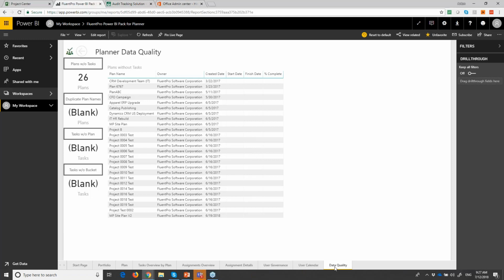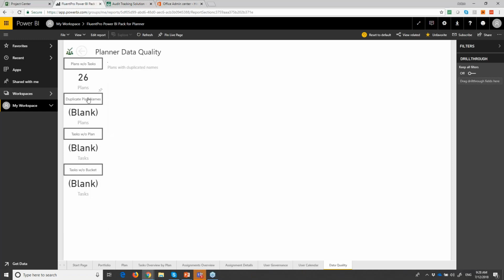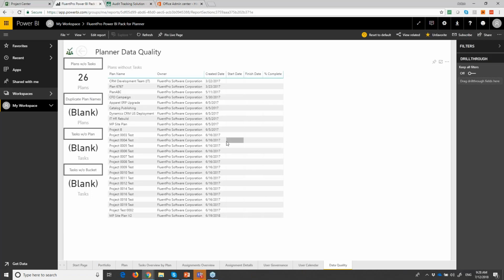Here, what we found is that in Planner we apply the same practice. There are issues with data. There are plans without tasks. There are duplicates of plans. Sometimes there can be scenarios where we found tasks without a plan and tasks without a bucket. So we try to identify and show all that information here, so you can say, okay, there are plans without tasks. Do we need that as noise in our system? Probably not. You can ask your tenant admin to go to administration and delete those groups if they're empty and absolutely not used. So we provide that data quality check, making sure that there are no issues, and you can always take corrective actions on the data, extract it, and clean up the data as required.